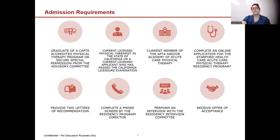Oftentimes, individuals interested in pursuing a residency program are either new grads or newer grads with less than 5 years of clinical experience. However, this may not necessarily be the case. That being said, if you will be a new grad at the time of application, your acceptance to the program is contingent on you obtaining licensure and/or having active PTLA status.